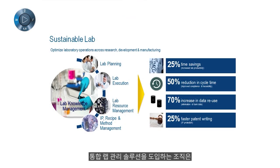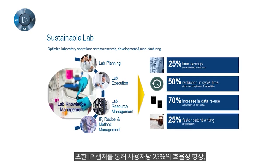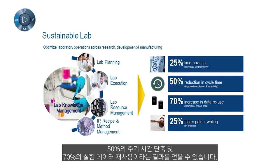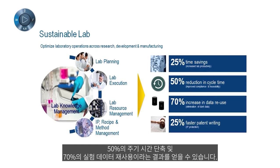Implementing a unified laboratory management solution provides enhanced scientific knowledge. It can also result in a 25% efficiency increase per user, a 50% reduction in cycle time, and a 70% reuse of experimental data.